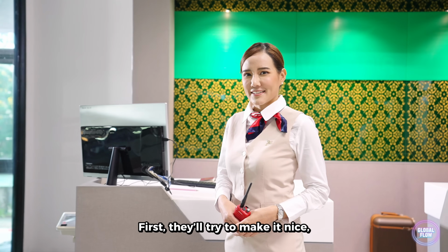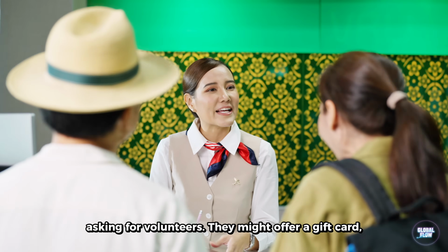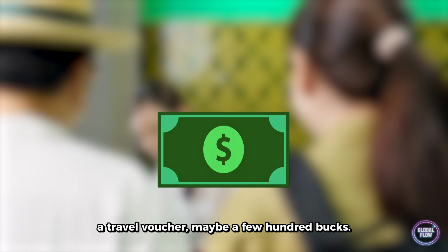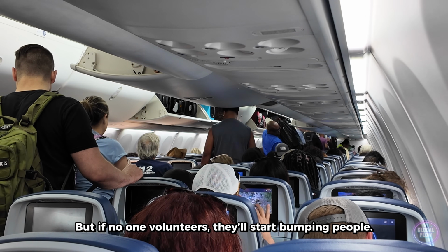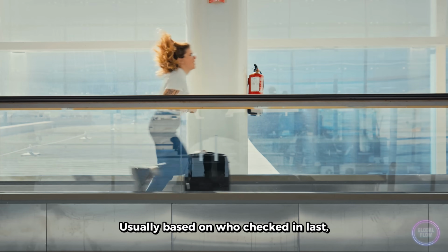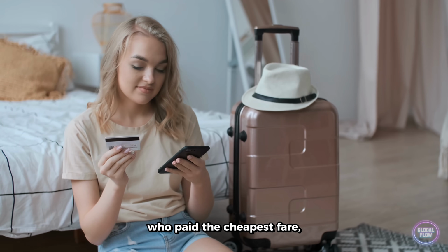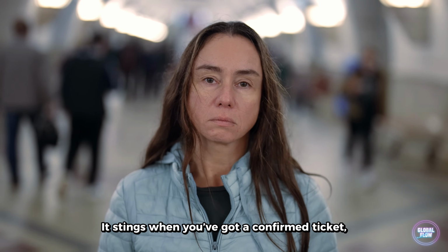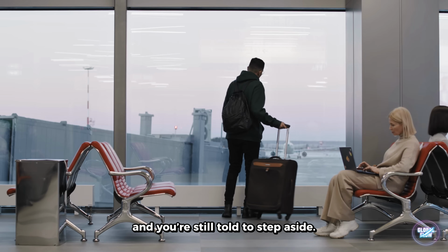First, they'll try to make it nice, asking for volunteers. They might offer a gift card, a travel voucher, maybe a few $100. But if no one volunteers, they'll start bumping people. Usually based on who checked in last, who paid the cheapest fare, or who doesn't have elite status. It stings when you've got a confirmed ticket and you're still told to step aside.